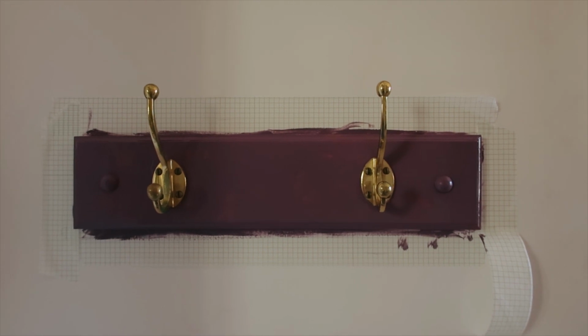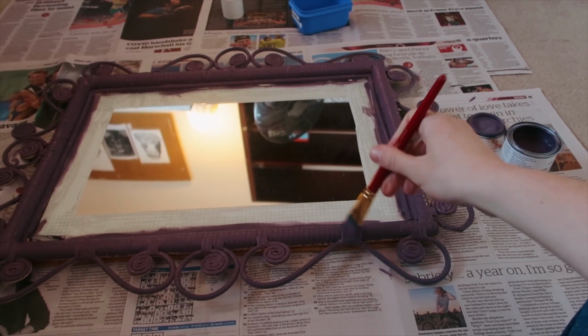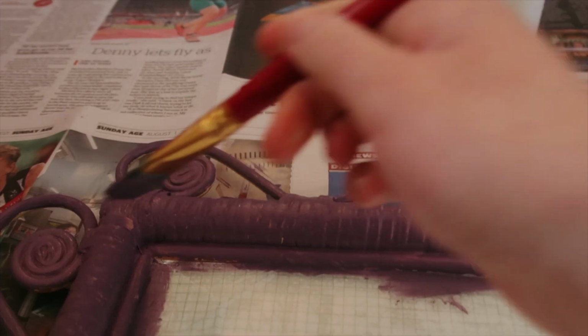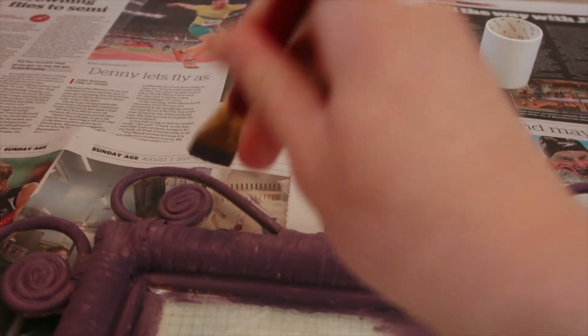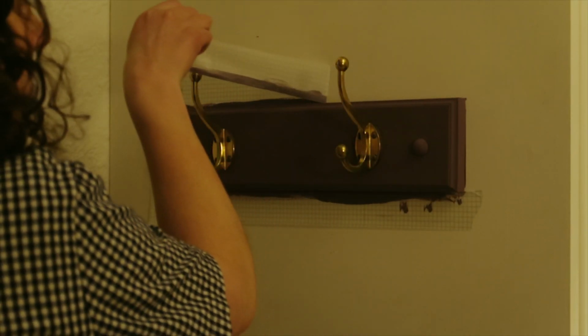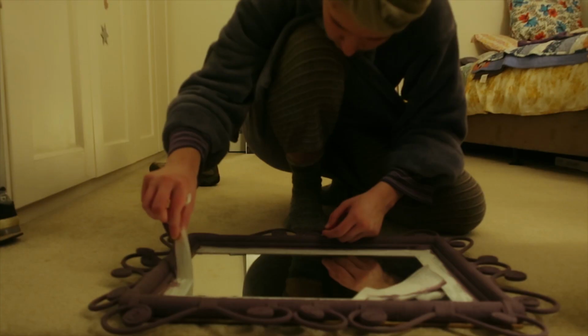I really like purple with gold and with yellow, so that was a no-brainer for picking out some bits I could put purple on. I painted the mirror, which was in the same yellow as the desk that I bought and the little bookshelf. And I also painted this bag hook situation that my dad made for me maybe when I was like 13 to put my school bag on.